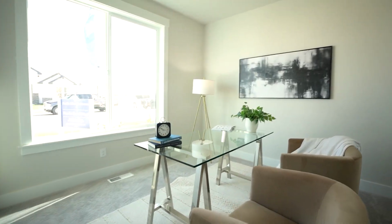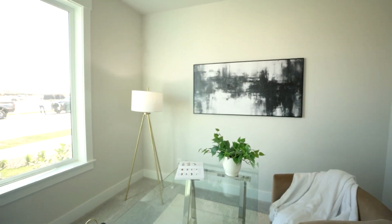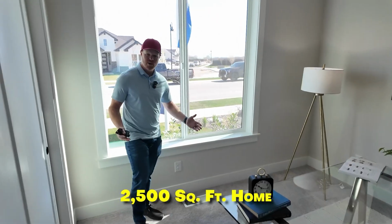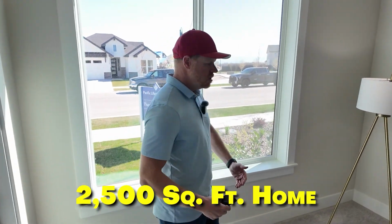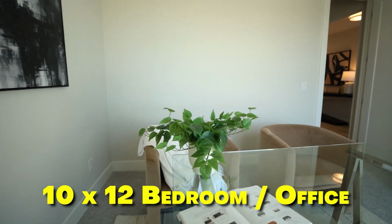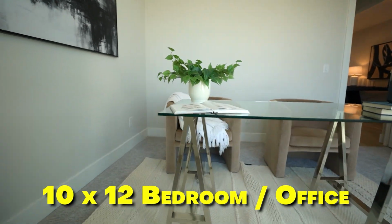As you can see, this is of course staged to be an office, but it's a decent sized office. This home overall is about 2,500 square feet. So this is about a 10 by 12 bedroom, could be an office as well, and carpeted for you.